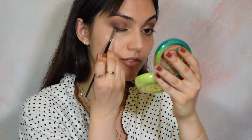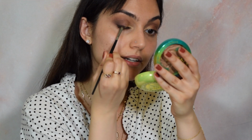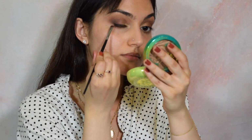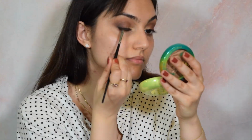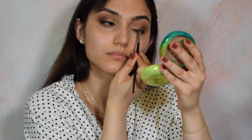So now I'm going to take that smudgy brush that I love so much, that Morphe M213, and dip that into the black, and I'm going to just sort of use that as eyeliner so that when we apply mascara, there's a base there. That's good for the eyes for now until we return to our lower lash line.